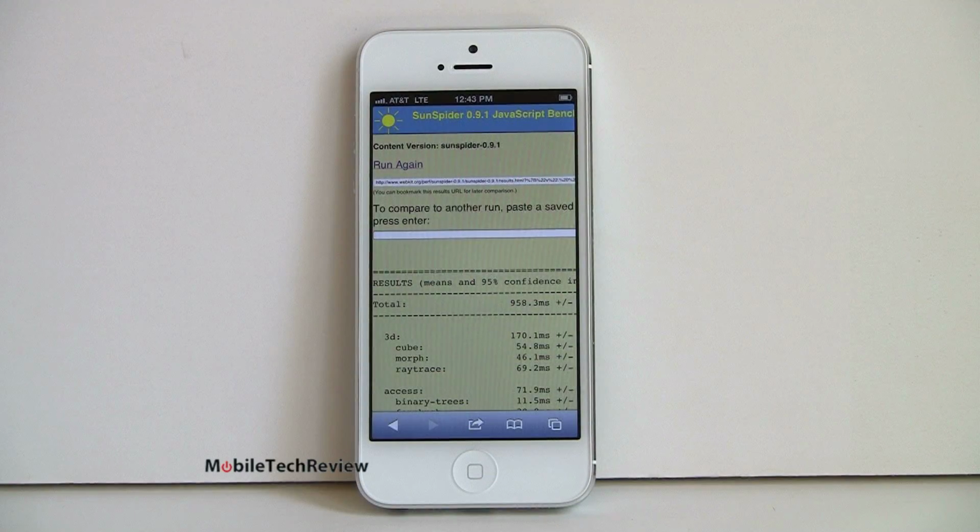So if you're wondering how much faster the iPhone has gotten in terms of web browsing with the iPhone 5 and iOS 6, you can see right here we have a SunSpider JavaScript Benchmark test where lower numbers are better. 958.3 milliseconds. That is the fastest result I have seen on any mobile device regardless of platform. The iPhone 4S for us scored 2200. Again, lower numbers are better. And that was about par for the course for a lot of higher-end Android phones at the time. And the iPhone 4 scored 4000, which is remarkably slow by today's standards.